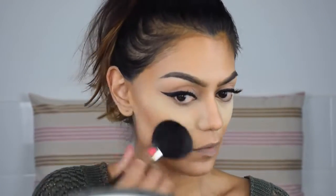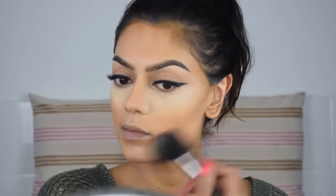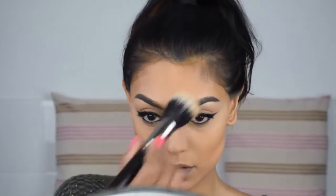And then I'm taking the same Medium Golden Skin Finish to set my contour. And here I'm just removing all of that powder. And as you can see, I applied some kohl in my waterline, but my camera died, so you can't see it, but it's not really interesting. It's just a black eye kohl. And then I'm taking a very large stippling brush to make sure that everything is nice and blended.